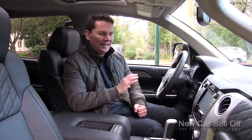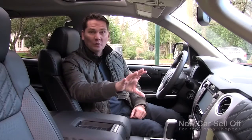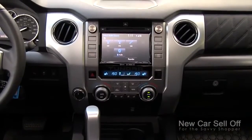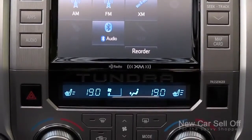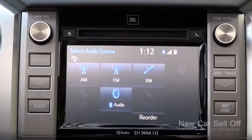The previous Tundra, I could never really get behind. The radio and the backup camera were closer to the passenger than they were to the driver. They've cleaned that up. They've moved the heat controls, still big knobs there, 2.5 inches closer to the driver. The screen is 6.1 inches, which is on the small side in this category.